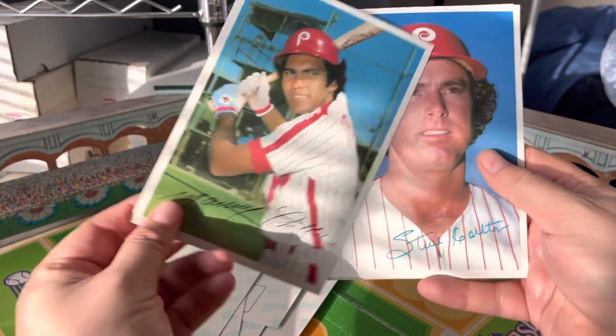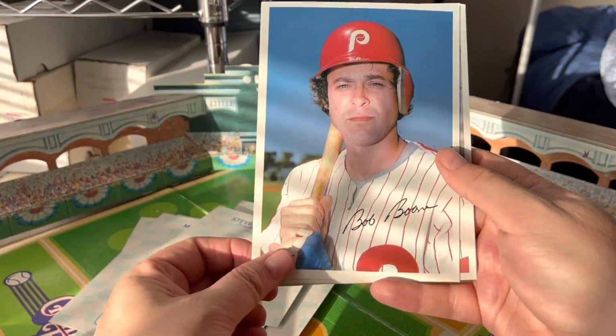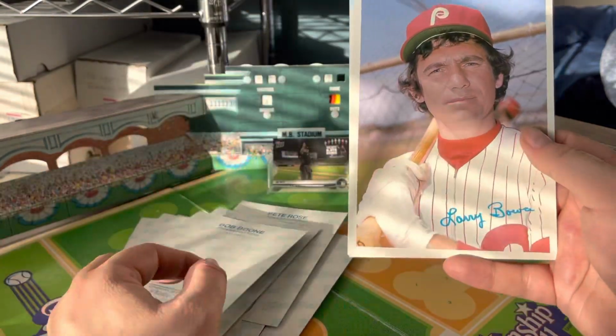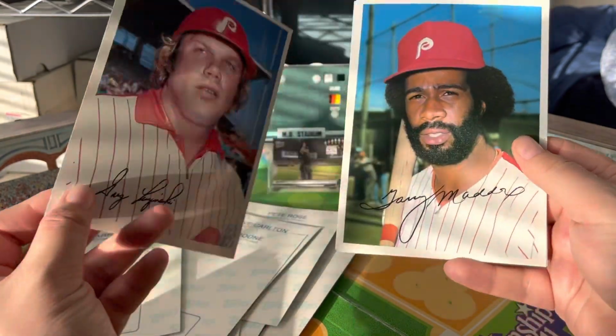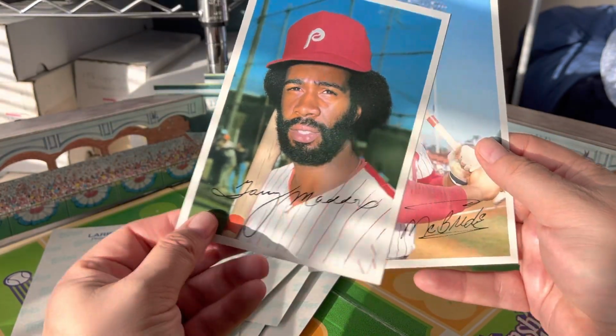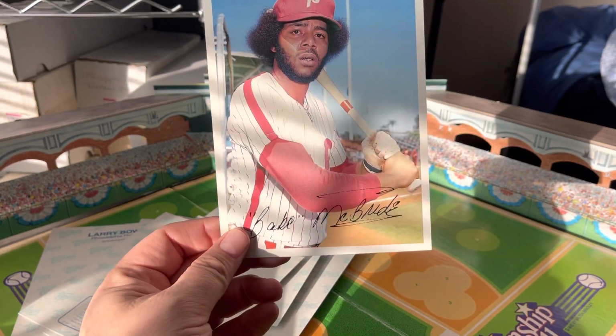Manny Trillo, our starting second baseman. Steve Carlton, enough said there. Bob Boone, our awesome catcher that season. Larry Bowa, the shortstop of the team. Greg Luzinski, primary left fielder. Gary Maddox, primary center fielder. Bake McBride, primary right fielder.